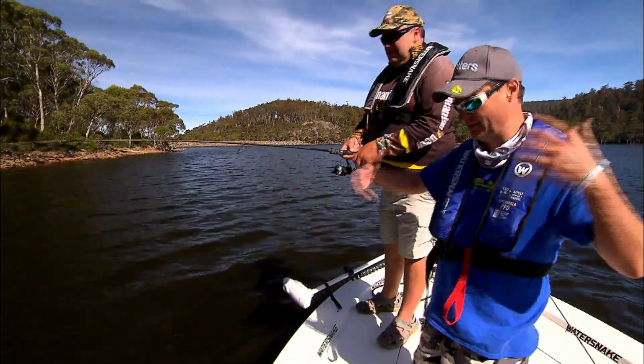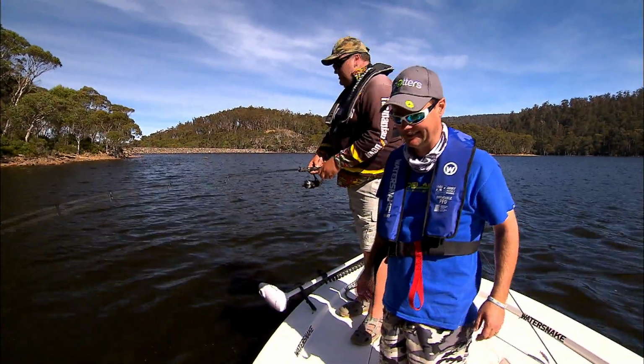Now he might do a bit. And these browns, they'll come out, jump, that sort of stuff, then they'll snake around, shake the head. Oh, there he goes. He's just woken up. I'm going to get the net, mate, because that is a better fish. He is a better one. He's got a big gob on him, mate. He has.